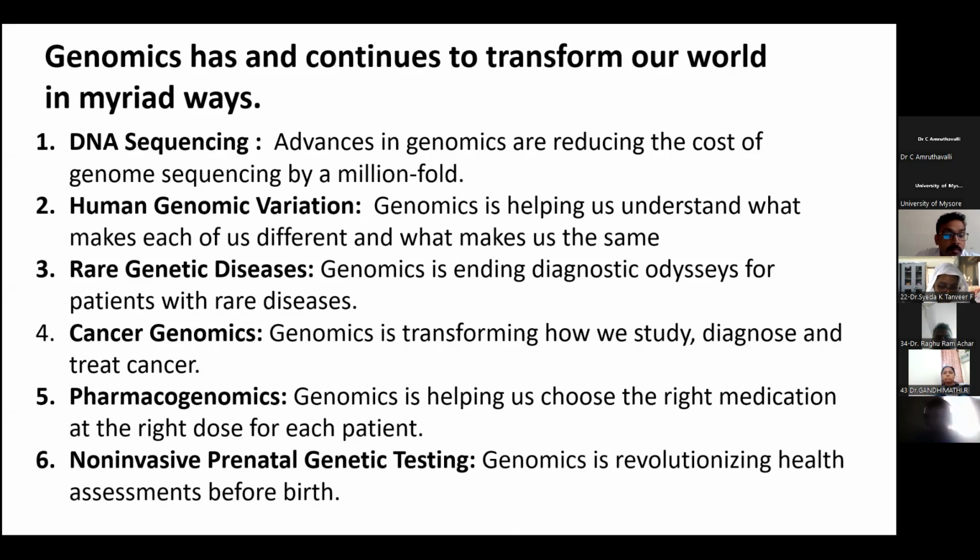The reason is genomics has and continues to transform our world in myriad ways. For example, any living organism on this planet, if it has to survive, whatever phenotypical characters or metabolic properties it has, it is because of the blueprint that is there in the nucleus, that is the genome. Here, the genome, the DNA present in the nucleus, is not a mobile entity, it is a dynamic entity, wherein the warriors or the soldiers of our body are specifically the proteins.